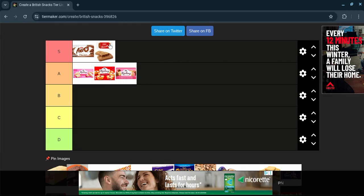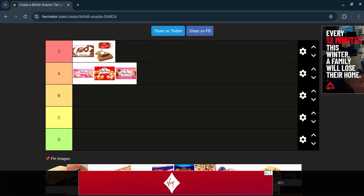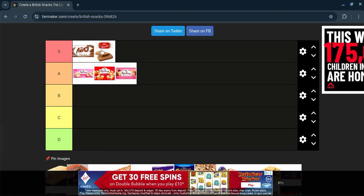Now, I don't think a lot of people would agree with me when I say that Lotus, Biscoff, whatever you want to call it, is a pretty good biscuit. Now, obviously, there's other options. I'm not saying that Biscoff is the best of the best, but obviously, bourbons, custard creams, digestives are superior compared to Biscoff.